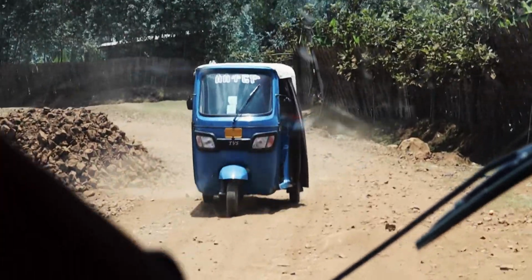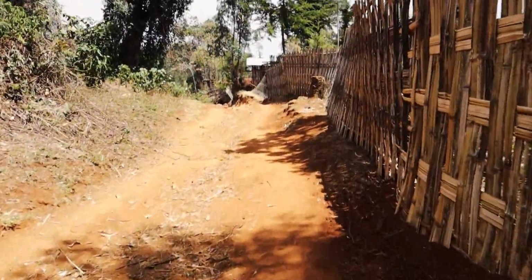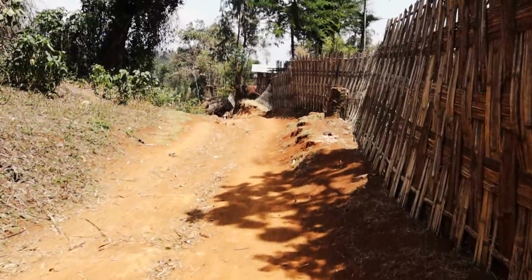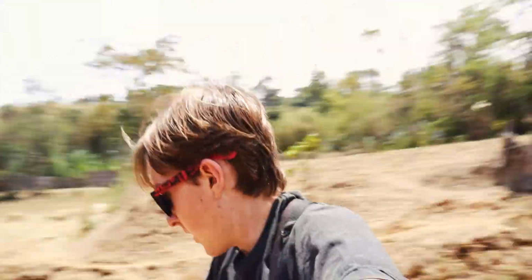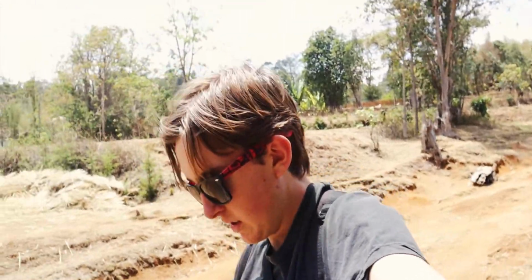Okay, now we found a rickshaw and now we are going to be driving back to where our lodge is. This is the view out the window. We're currently taking a small shortcut to our lodge, which is somewhere over there. Yeah, it's been a very eventful day. We went out and looked at a cool waterfall, went to a market, had some really yummy injera, and yeah, we'll probably chill for the rest of the afternoon.